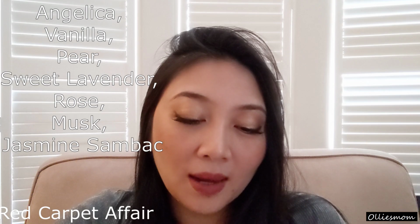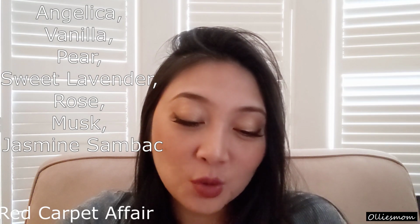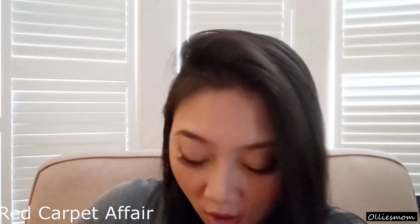Okay, last but not least. Wow, what is this? This smells green. Oh my goodness. Red Carpet Affair. I know what this smells like. Angelica, vanilla, pear, sweet lavender, rose, musk, and jasmine sambac. This one smells like Velvet Vanilla opening. I don't know if this one is going to change to bubblegummy tuberose or stay like Angélique Noire.